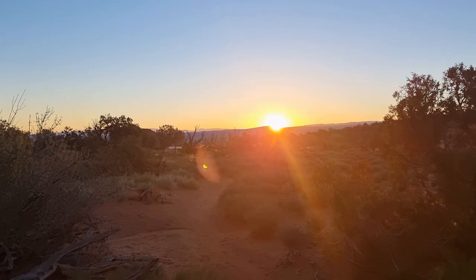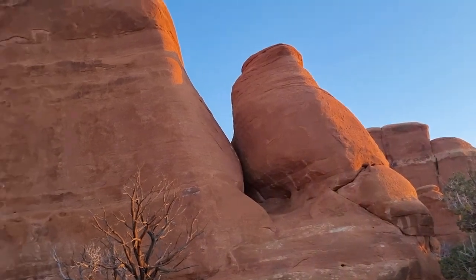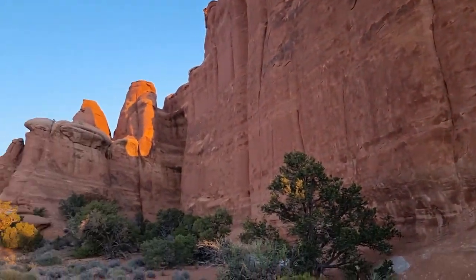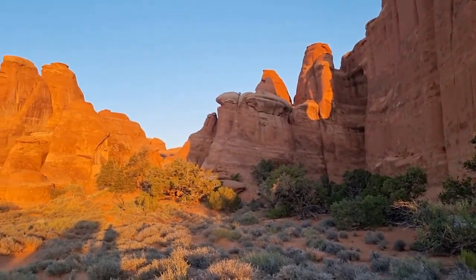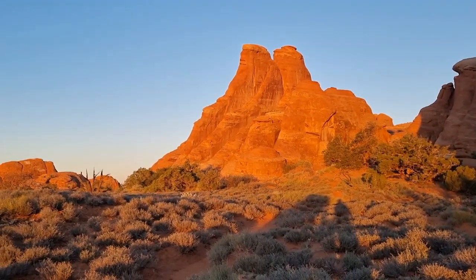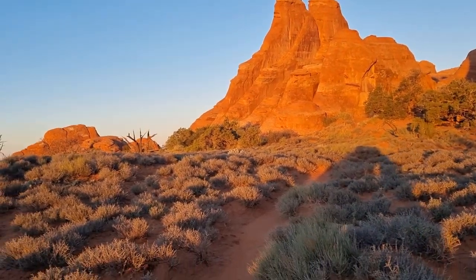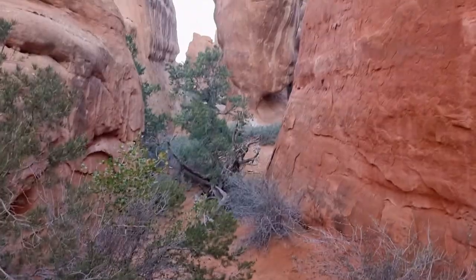Sun rises over the desert, and as the light hits these rock formations, the color changes. Well worth getting here early. Well, for me anyway, because I was awake, but it's worth the effort to wake up early to get here to see this. Check out this formation.